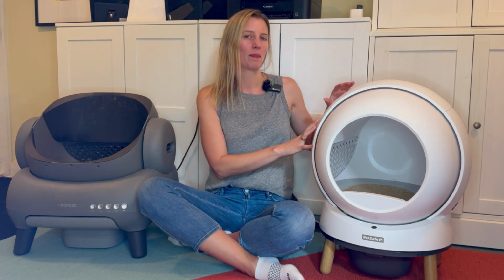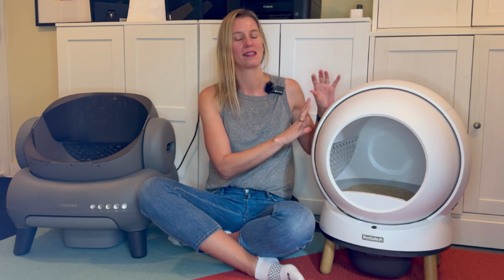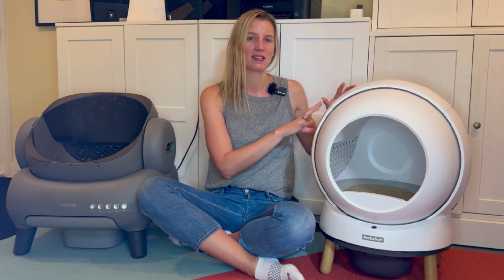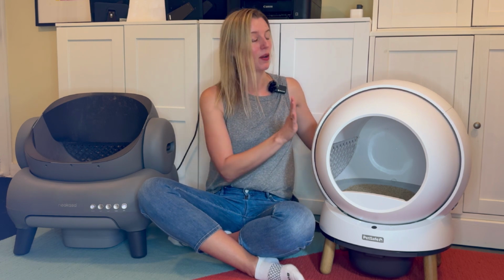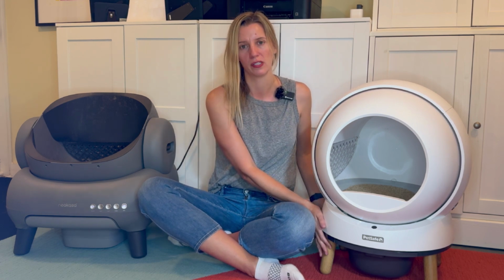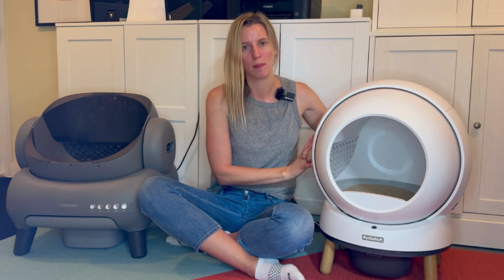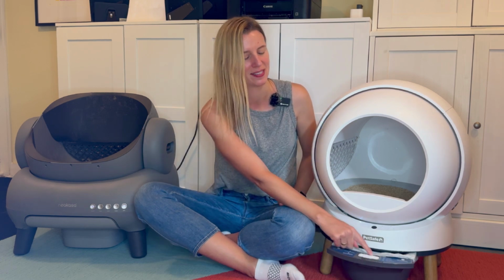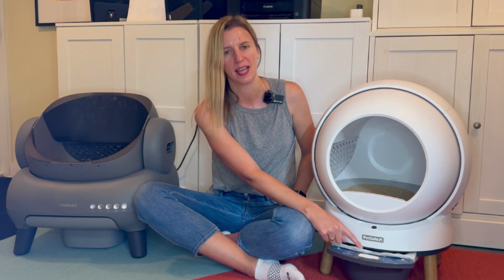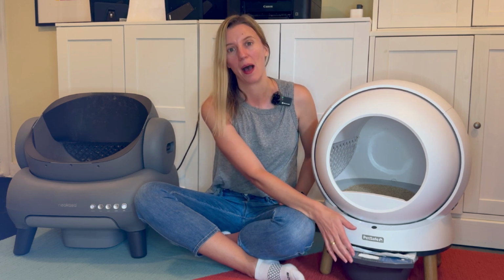Now, what I love most about the PetSafe is that it is the prettiest automatic litter box that I have come across. This is a box that can sit in your living room and look good doing it. And it also has the smallest footprint of all the litter boxes I have tried. It really is a compact, efficient size. And another piece I love about it is that it does have a deodorizer in the litter catch, so that really keeps things smelling a bit fresher.